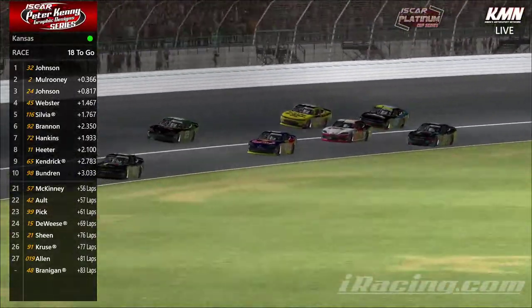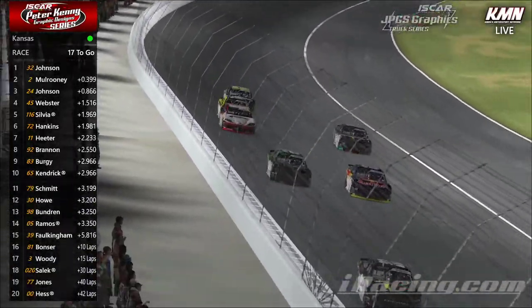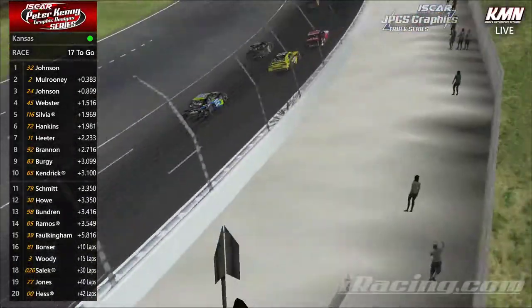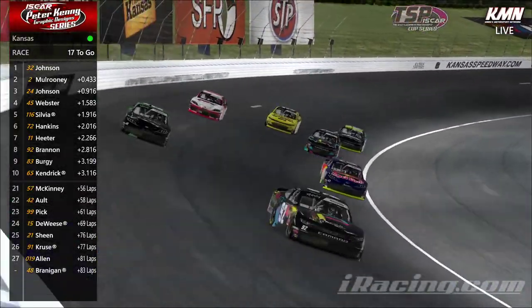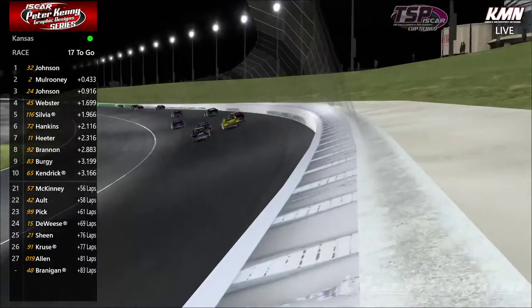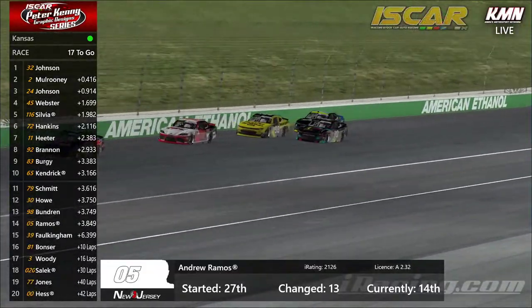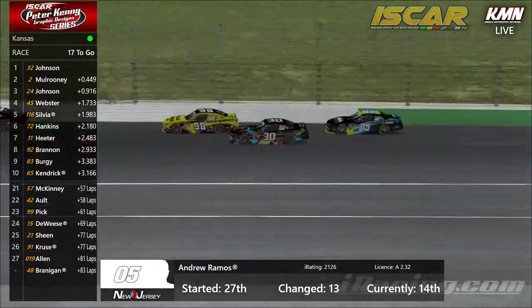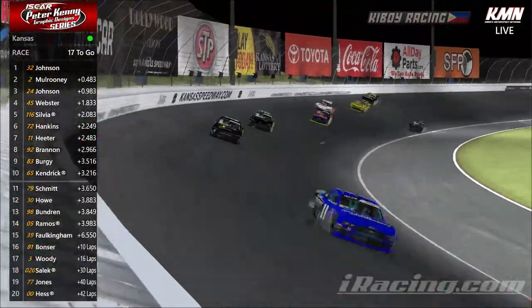And the 30 of Dominic Howell is gonna peek to the low side. Glenn Bundren gets shoved right next to the Saber Raider. Slide job on the front stretch, sort of, as they enter one. Racing for last place, and even though this is the tail end of the field, it's still worth a lot of points. 28 points on the line for this race, and you're sitting 14th. You have to race for every position.